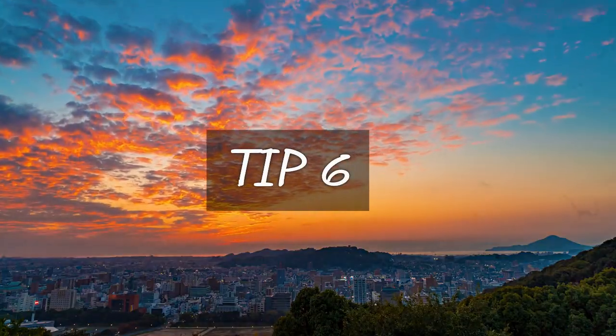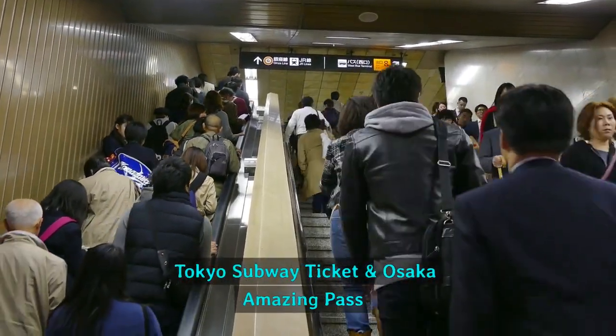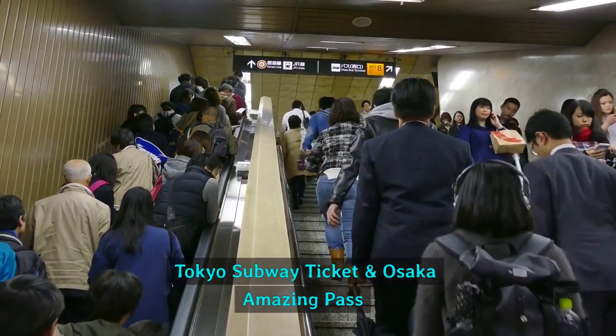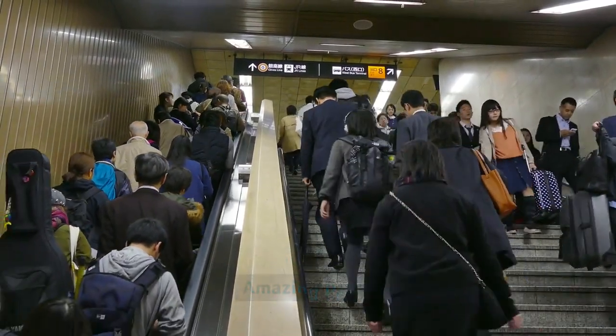Tip number 6. Purchase discount passes. Discount passes are a great way to save money on transportation and attractions in Japan. The Tokyo Subway Ticket and Osaka Amazing Pass are popular options that offer unlimited rides on subways, buses, and trains, as well as free or discounted entry to popular attractions.